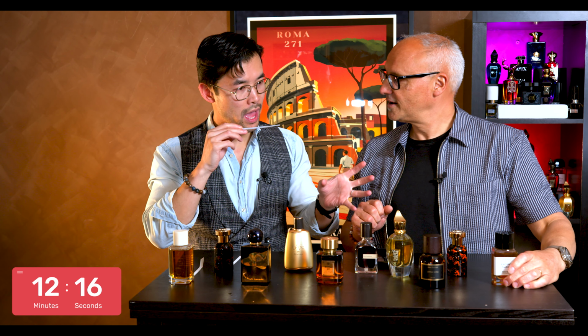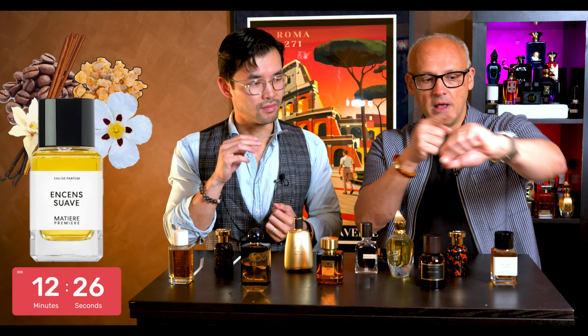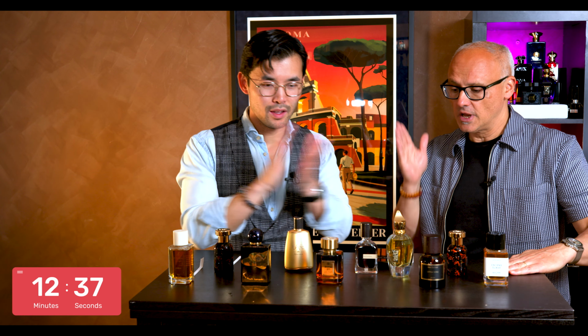What I do know is that it opens with a beautiful coffee note, which really ensnares you. But when it dries down, it goes into this wonderful, smooth, smoky incense. Beautiful to wear. A gorgeous fragrance. Big recommendation. If you're not into incense necessarily, I do recommend it to you.